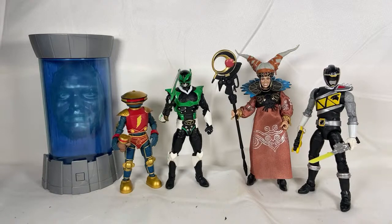Scorpius and Trakina would be another two. Scorpius, he'd probably be a tough one to do. He's a little bit larger.